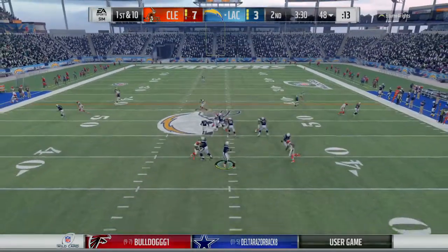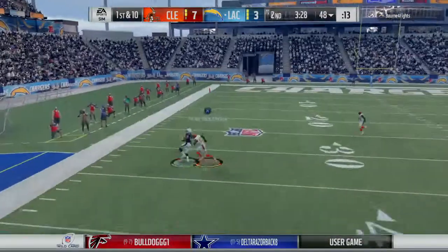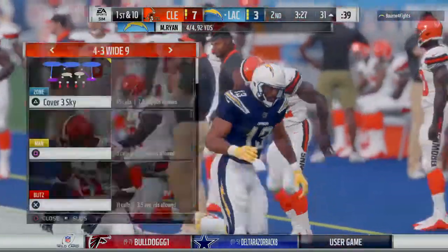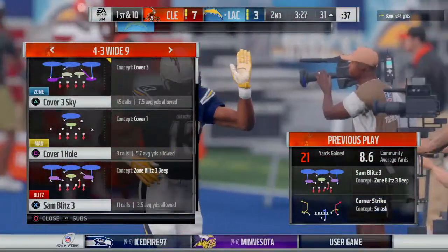On 1st and 10, it's Ryan. And this is caught. First catch for Keenan Allen, and a nice gain of 21 yards.